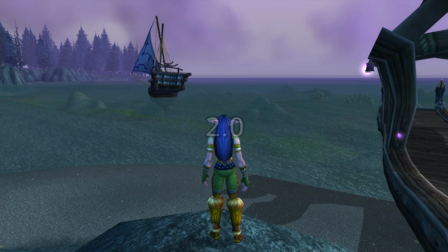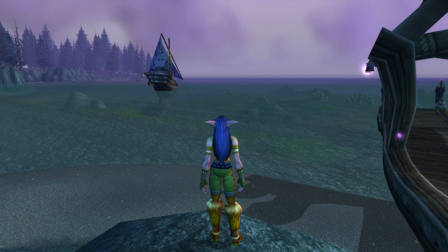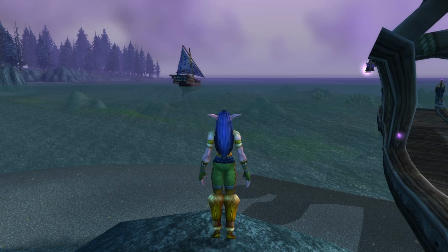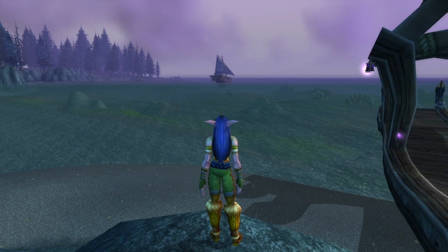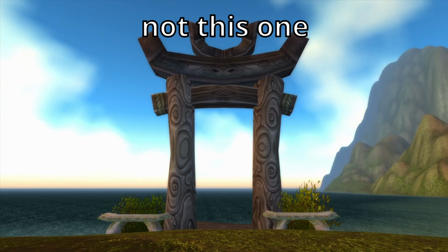As of now, Azuremyst Isle is definitely my new favorite zone in terms of the swimming experience, and I'd highly encourage you to check it out sometime, along with the other interesting spots I mentioned. I'm looking forward to next exploring the zones of the real Quel'Thalas and more in the new year.